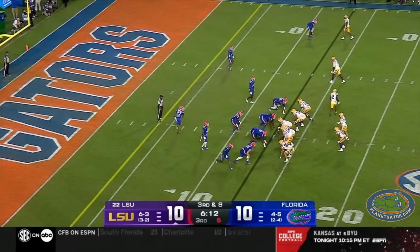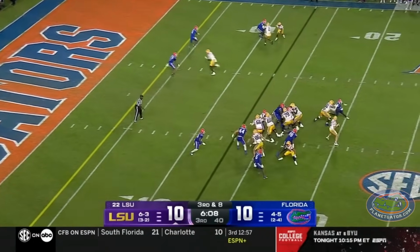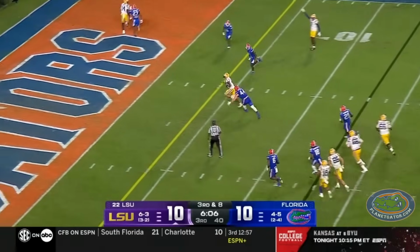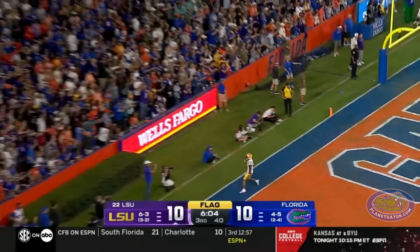Lacey motions into a trips formation to the right, to the field side. Nussmeier takes the snap, looking right the whole time. Throws, quick slant, caught at the 9. Flag comes flying in. Touchdown LSU.